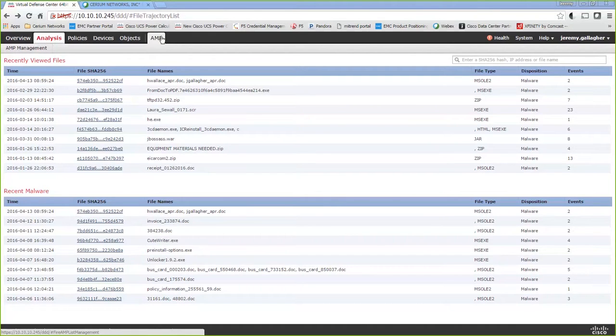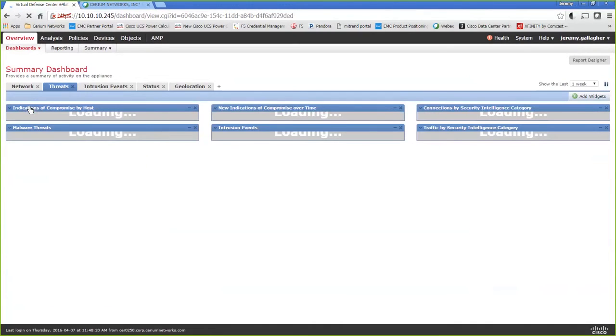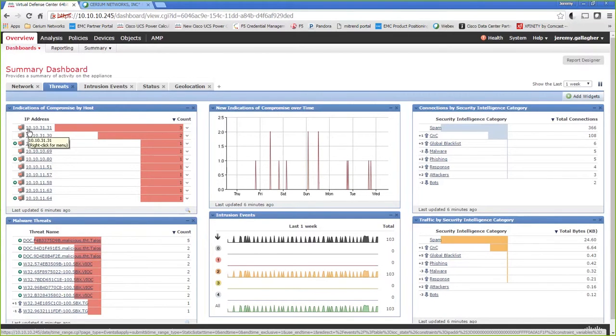The AMP for Endpoint piece actually ties into this Firesight Management Center here on this AMP tab. So when you get your overview, you will get indications of compromise that are coming from the AMP for Endpoint piece. And AMP for Endpoint works anywhere. If they're sitting in Starbucks and download malware, of course it'll quarantine if it knows. If not, if it sees weird behavior, you'll get IOCs here in this dashboard. So you'll have one pane of glass to manage both your perimeter device and your AMP for Endpoint pieces. They would show up here in this indications of compromise piece.